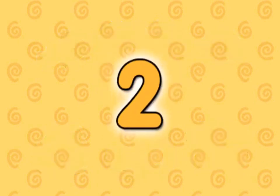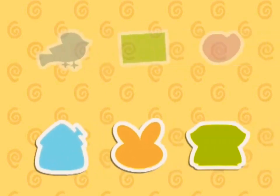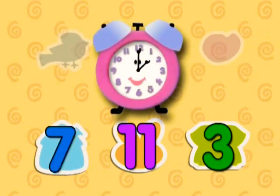Tickety's little hand is on the 2. It's 2 o'clock. 1, 2, 3, 4, 5, 6, 7, 8, 9, 10, 11, 12. What hour is Tickety pointing to with her little hand?